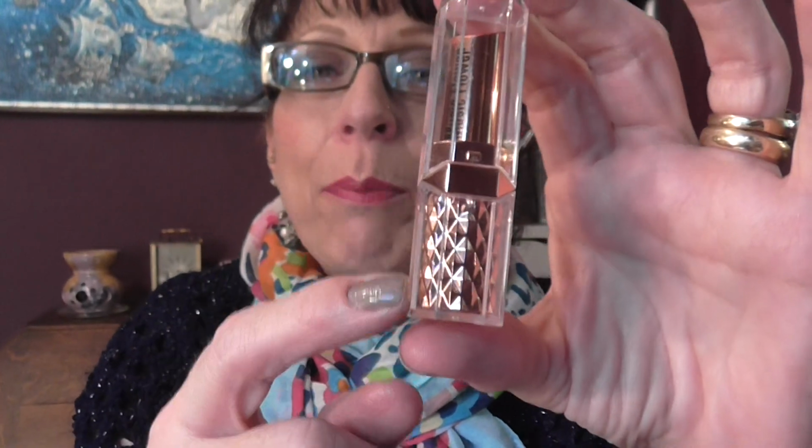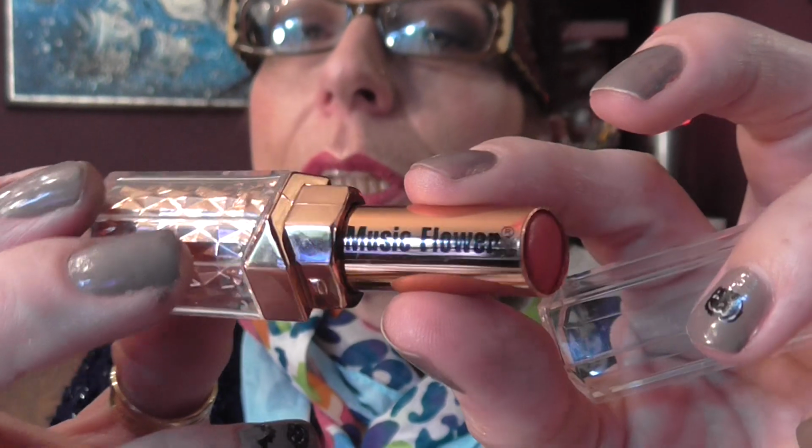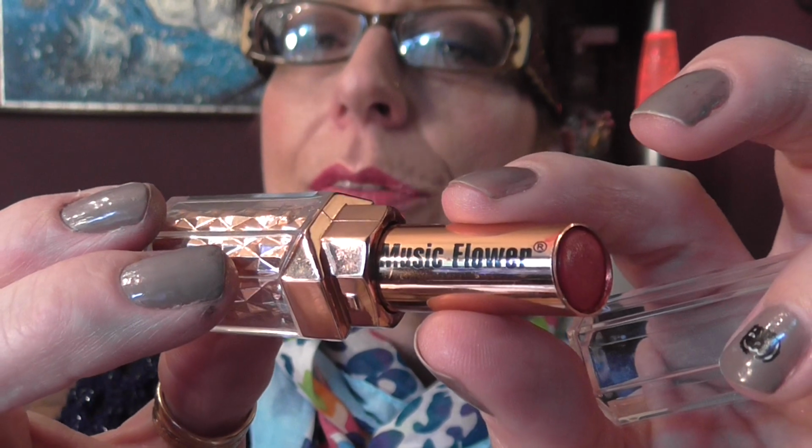So when I bought it, I thought, if the lipstick's absolute rubbish, it doesn't matter, because I love the packaging. And it's actually called Magic Flower. If you can see that, it's written there. So there you go. Where else are we? That's that done.